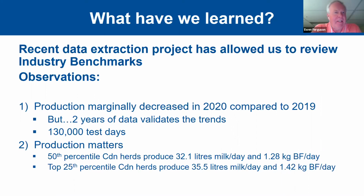I think one of the things we learned was that we have Canadian data, and the interesting thing is, we've always relied on other people's data, a lot of it American, and nothing wrong with that, but it's kind of nice to get our data. If I tell people that if you milk cows and you're on DHI, your numbers are part of this data set. So I think that's quite powerful.